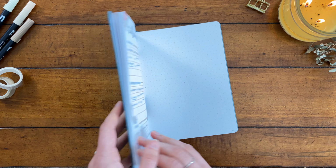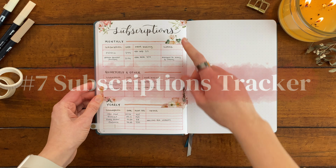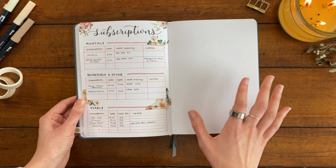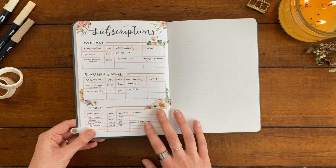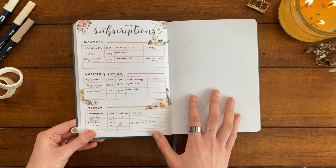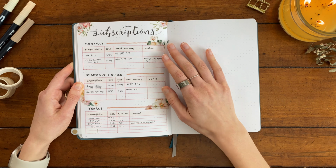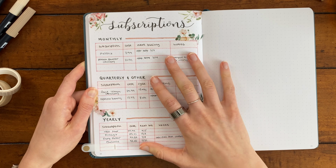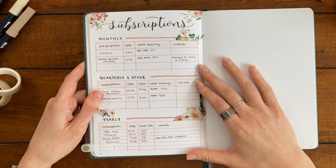Last but not least, we're finishing off with a non-monthly tracker spread, and this is one to keep track of your subscriptions. I think a lot of us have more subscriptions than we would like to think, so the practice of actually physically writing them all down, I think, is useful in and of itself to really see what we're spending on. I think the easiest way to keep track of these is to split it up by interval, and obviously you could extend this to 2 or more pages depending on how many subscriptions you have to list.